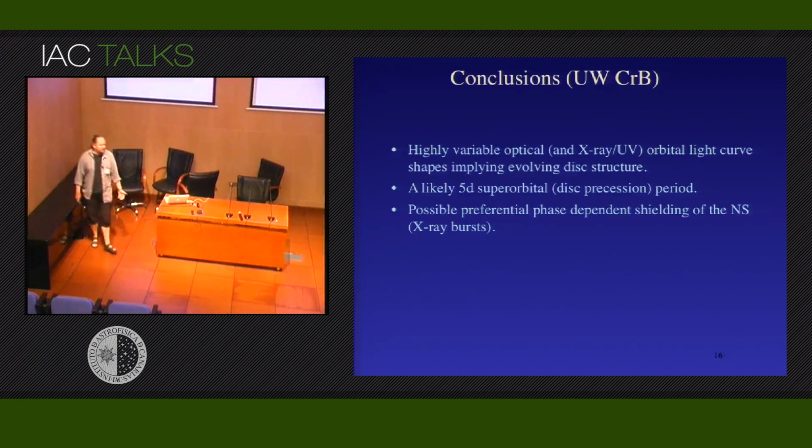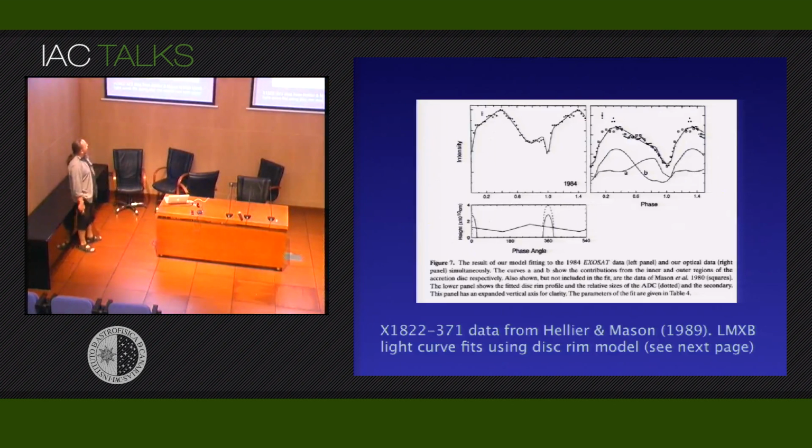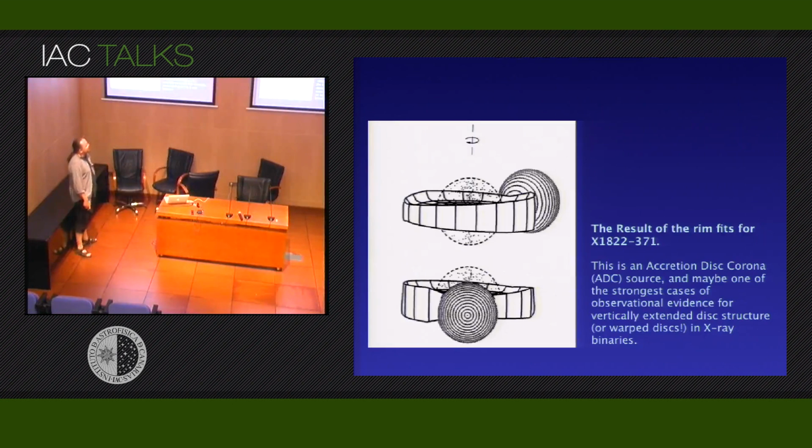1822-371 is a 5.6 hour orbital period system, an accretion disk corona source. This is the source I showed earlier, all this data by Hellier and Mason and these models with the disk rim. We had a project to look at this with the VLT because there are published Doppler maps of this system. But if you take the standard Doppler mapping approach to mapping the disk, you assume that you see all parts of the disk at every single orbital phase.